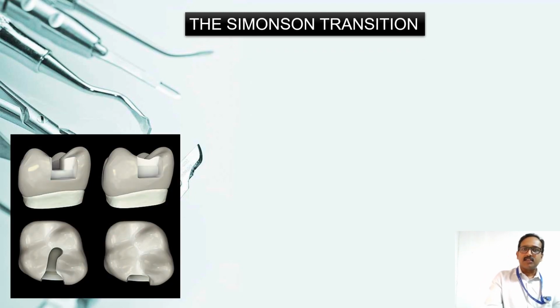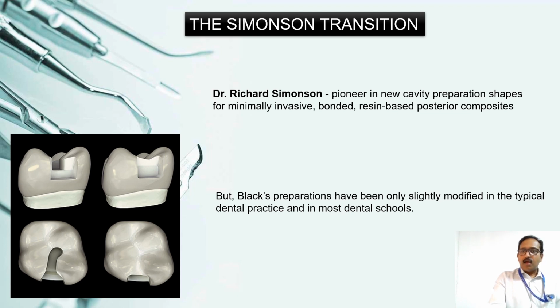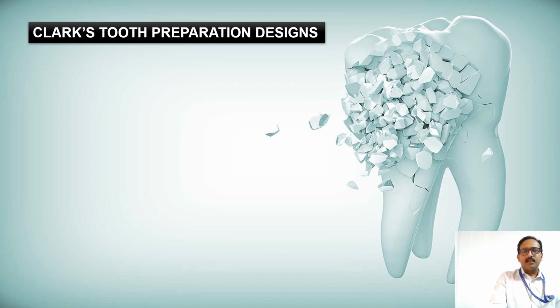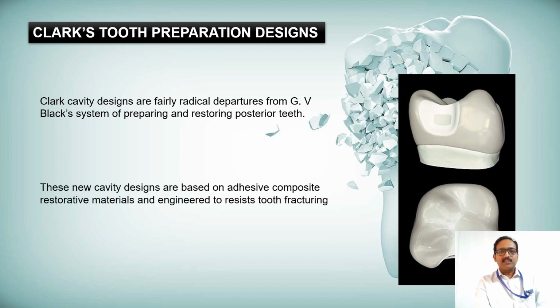There is something called the Simonsen transition, where a new cavity design was formulated by Simonsen. In this type of preparation, Black's cavity preparation was slightly modified. But what's ideal for composite? It's the Clark's tooth preparation design, which is the most ideal for composite. It is a fairly radical departure from the G.V. Black system of preparing and restoring posterior teeth. These new cavity designs are based on adhesive composite restorative material and engineered to resist tooth fracture.